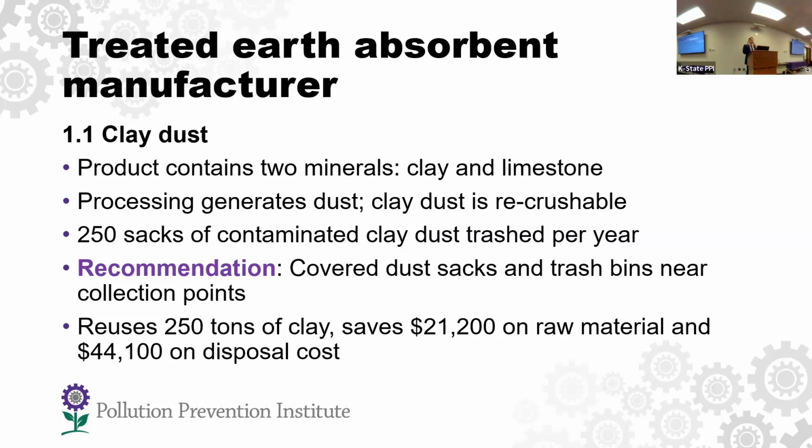But unfortunately, people like to throw trash in the big dust collection sacks. These super sacks have a ton capacity. So when people throw trash in there, you can't really use this dust because there's all this contaminating material in it. And then there's a couple of the dust collection bags at the base of the raw material silos, and they're just open to the rain and snow. They're outside.